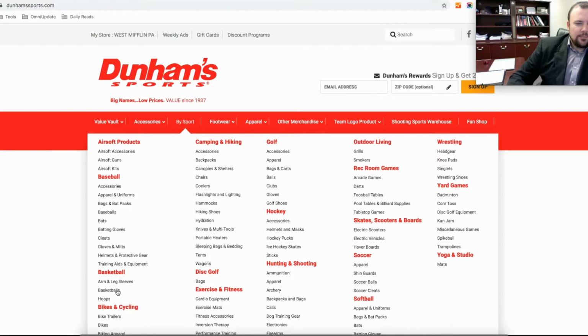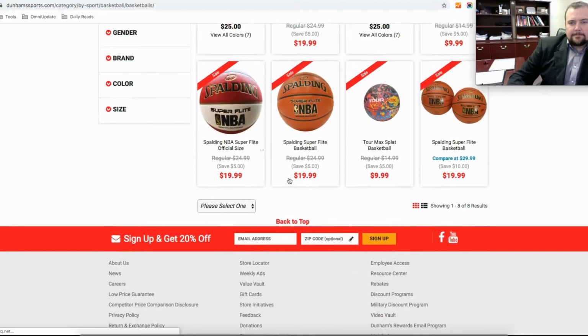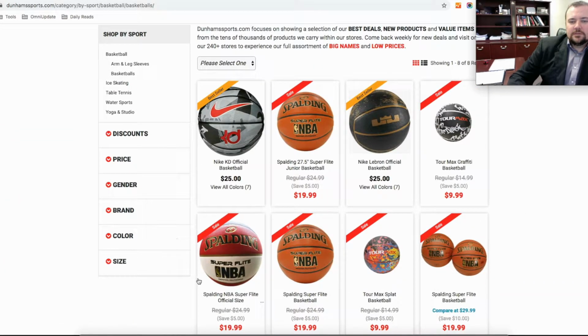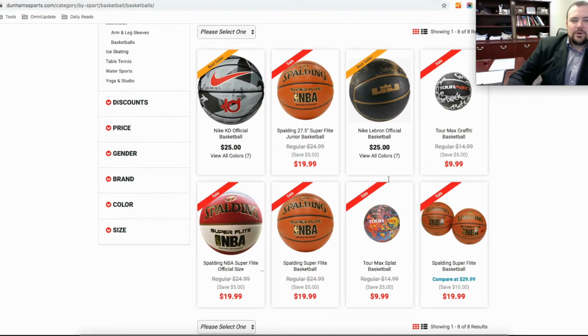If I go and look at products, I'm going to pick basketballs. Let's look at basketballs here. I find it hard to believe that they only offer, it's a sporting goods store. You walk in, they usually have many, many different types of basketballs. I find it hard to believe that they only have 8 different types that you can buy. So this is a website that hasn't fully embraced online ordering, it looks like. It only provides some products online. Might be something to consider.